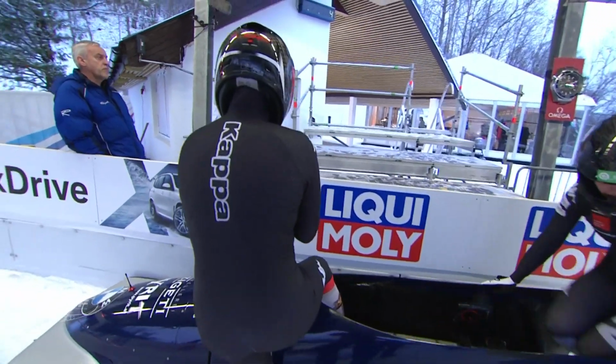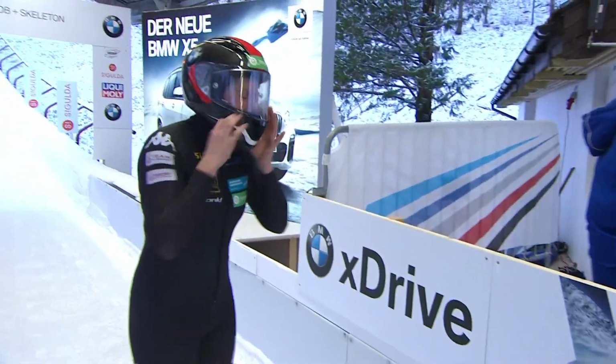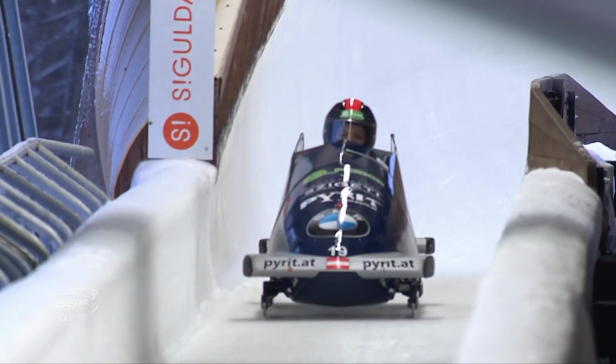We'll see what she can do in the second heat. 4th of 4. It is World Cup points as well, so if you end up in the top half dozen, then that's as good as a win in a Europa Cup race.